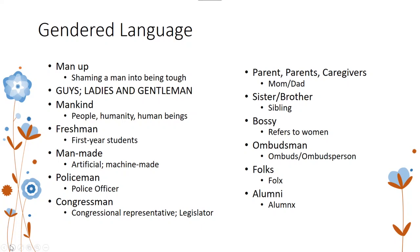Instead of saying mom and dad, you could say family, caregivers, sibling instead of sister, brother. I've also seen the use of X being a little more popular than maybe a couple, 3 years ago. If you're familiar with Latinx, instead of Latino or Latina, you might have seen Latinx. People are also using that for folks and alumnx.